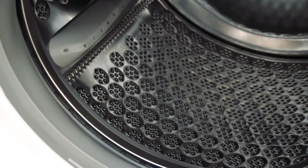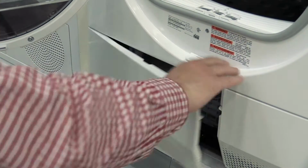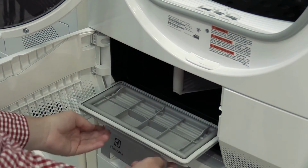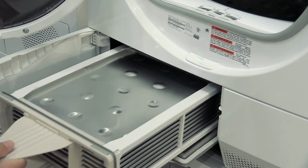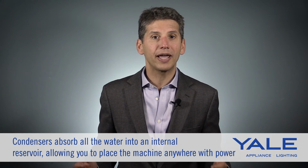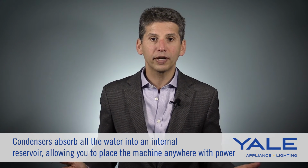But when we talk about compact dryers, it's about the venting, and there are now 3 ways to vent. Electrolux employs a condenser, which turns the steam into water. You can plumb the water to be drained through the washer. We do that for you upon delivery at Yale. I like this method because you can truly place a dryer anywhere, like an inside closet, without having to cut a hole for a vent.